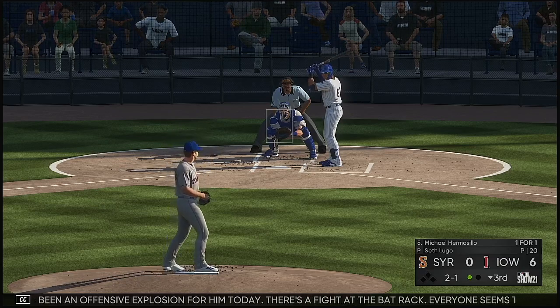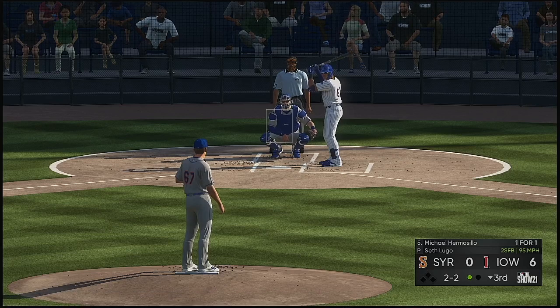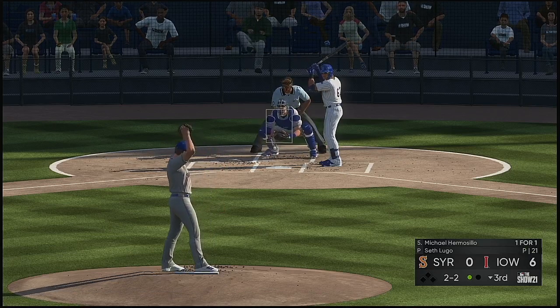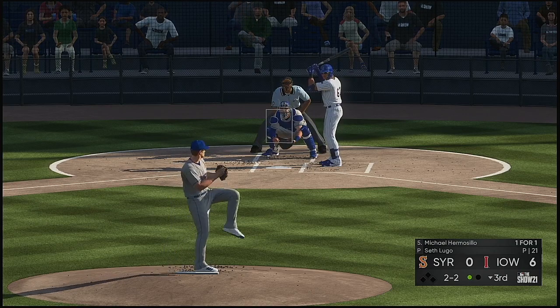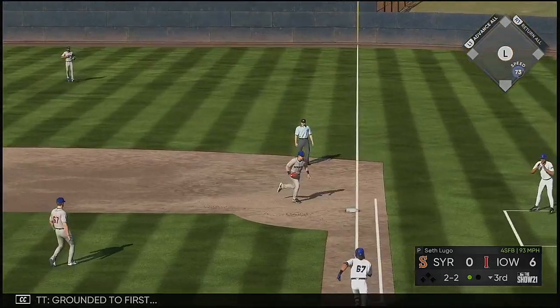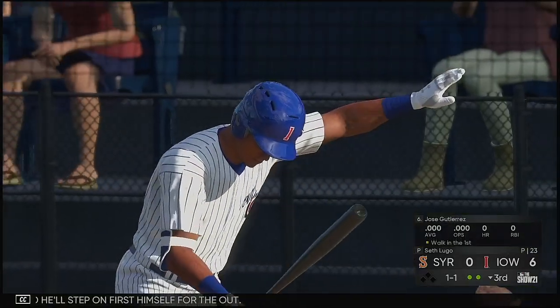There's a fight at the bat rack. Everyone seems to be putting barrel on baseball in this lineup. I got to count. 2-2. Grounded to first. And he'll step on first himself for the out.